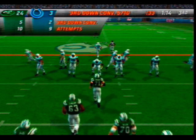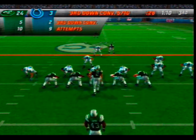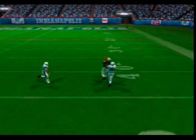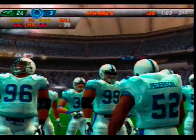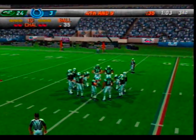Ball on their own 35. Ball on the 35-yard line. Let's go, let's go. They've executed very well on third down so far, and that's a big reason why they're ahead at the moment. Knocked away. New York can't keep their drives going, John. They failed on six third downs. Yeah, they're not calling their best plays on third down, and they're predictable, which makes it easier for the defense to make the stop.